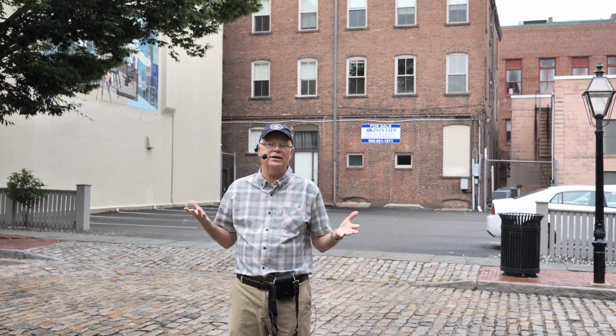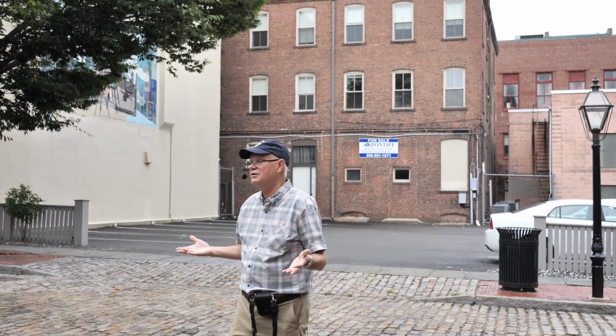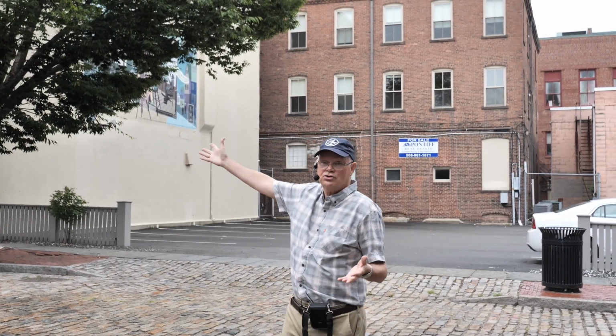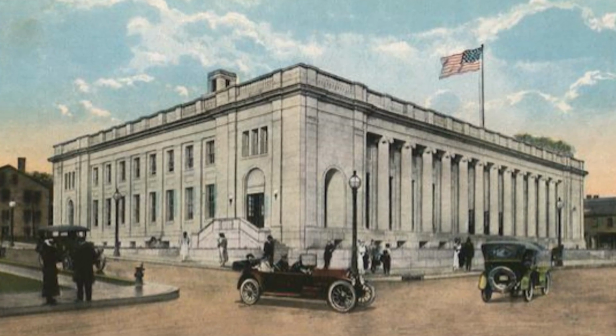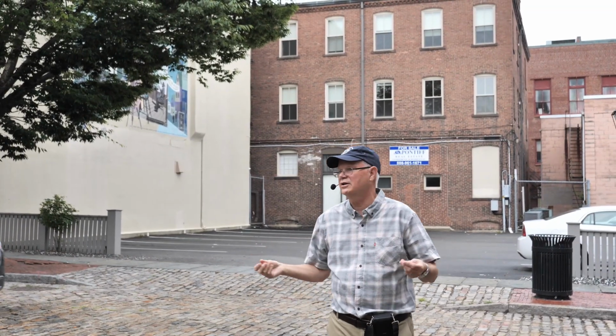The city was growing at a tremendous pace in the 1890s, and it was obsolete within about 15 years. And in the early decade of the 20th century, we built the new post office that currently is the post office in New Bedford on Pleasant Street. So the building was obsolete. It was a postal annex for a while, and it served lots of other purposes.